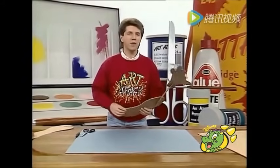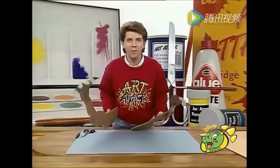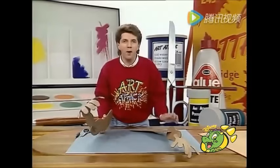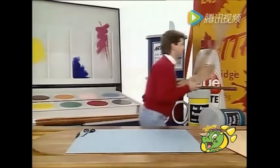Hello. So then I thought to myself, what would it be like if I did it with my other arm? Well, it was something like this, because I did do it. But then I had a brainwave. I thought to myself, what would it be like if I drew around all the different parts of my body, cut them out, put slots in them, and slotted it all together? Come and have a look at this.